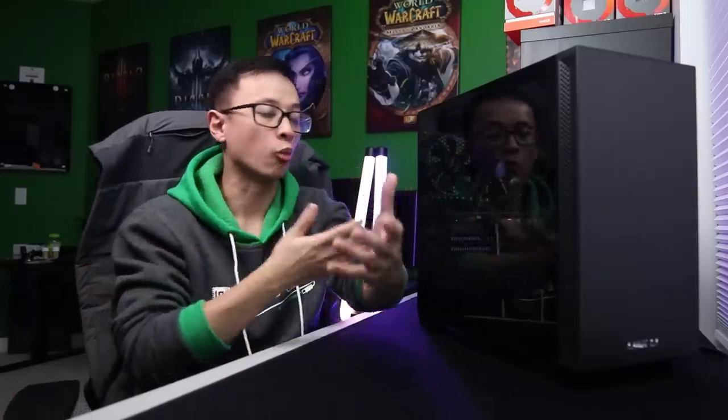If you pick up an RX 580, you could probably get it for $50 less than this 5500 XT and it'll have similar performance. But everything else though, I think it makes a lot of sense to just go brand new.